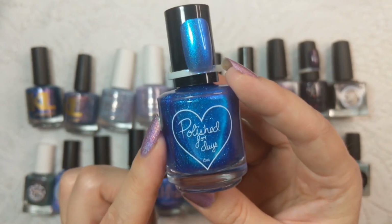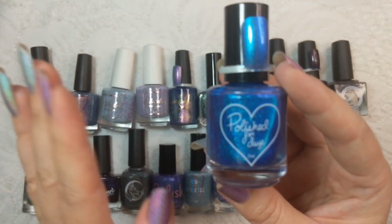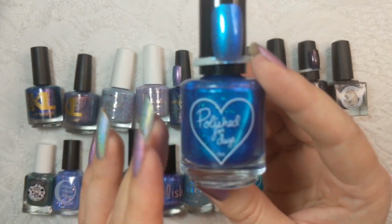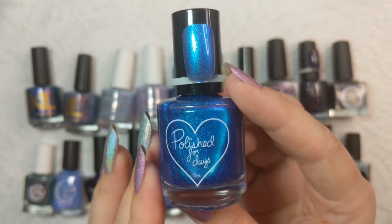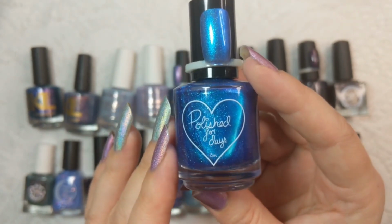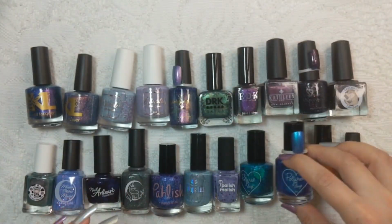This one is on my must-haves list. I'm grabbing a backup bottle, and because she had to reformulate that, I feel perfectly validated in doing so. But I think I would have gotten one even if it was coming back in its original form. Yeah, I definitely would have. So that was Polished for Days, Kiki, Do You Love Me?